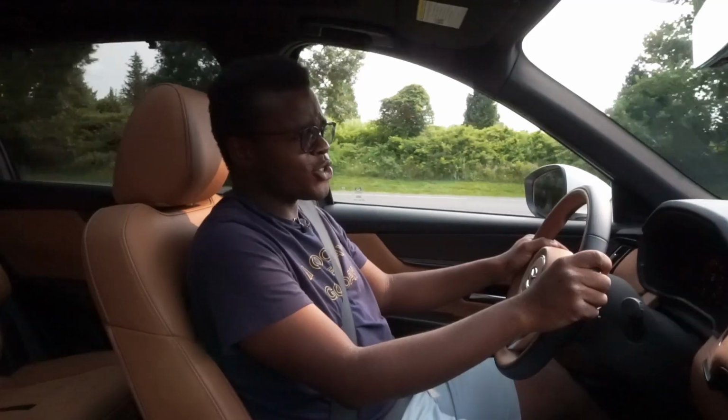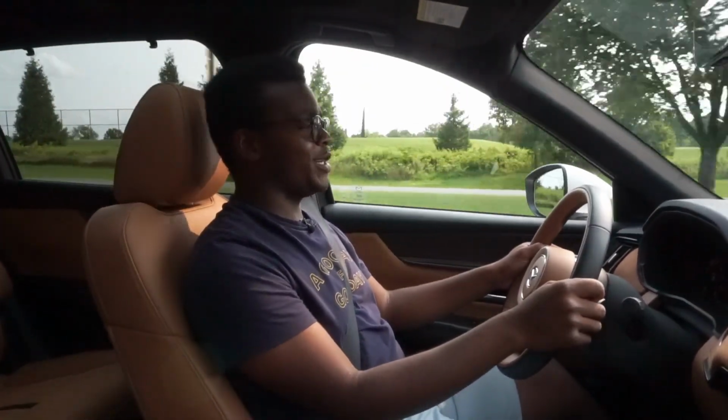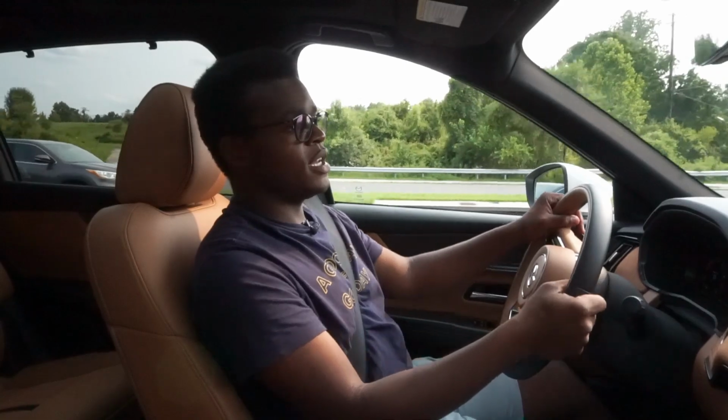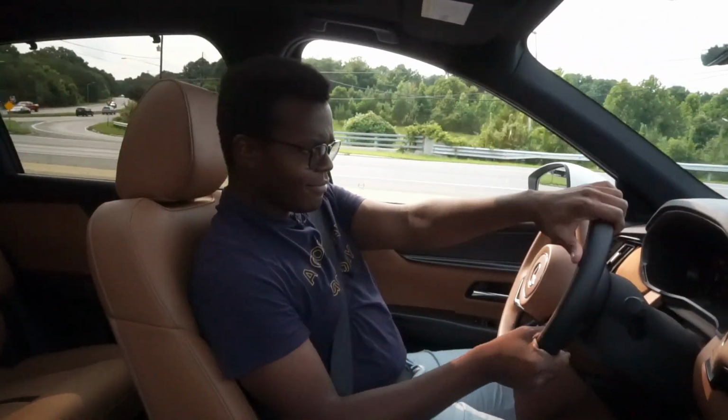It's quick. It's not fast. As you can see, it's not going to make you scream and things like that. But it actually is a very smooth and streamlined powertrain.